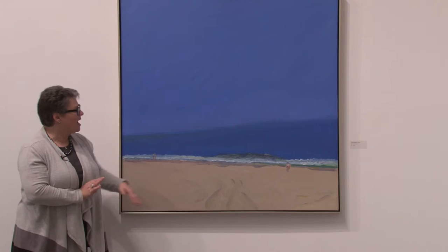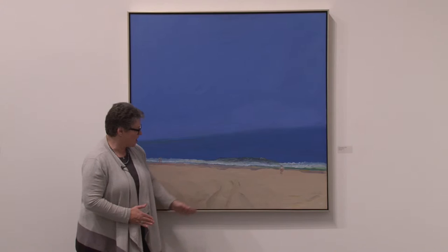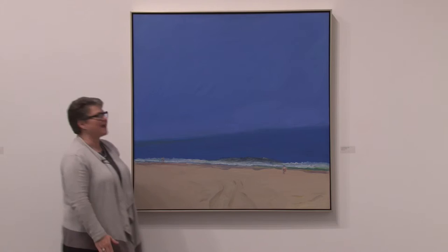Once again, the low horizon line feels like you can walk right into this particular painting. You can walk on the tracks here of the dunes and walk and enter into the water and bathe yourself in the beautiful ocean breeze.